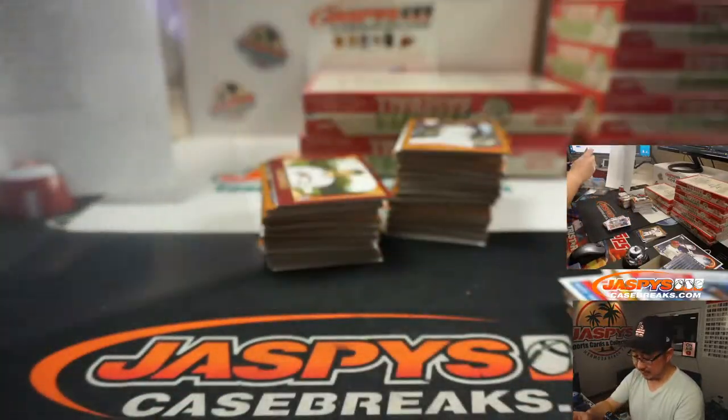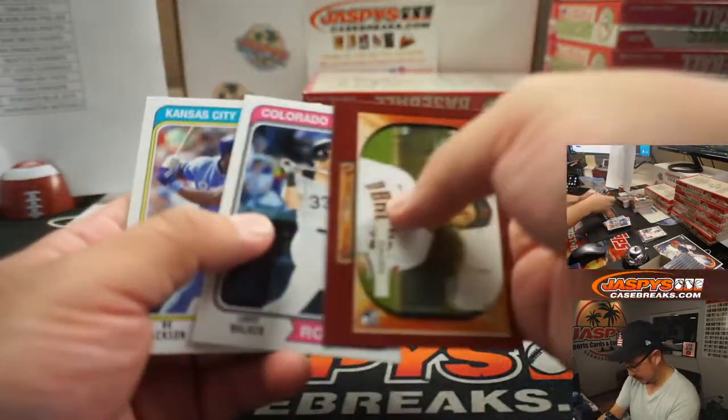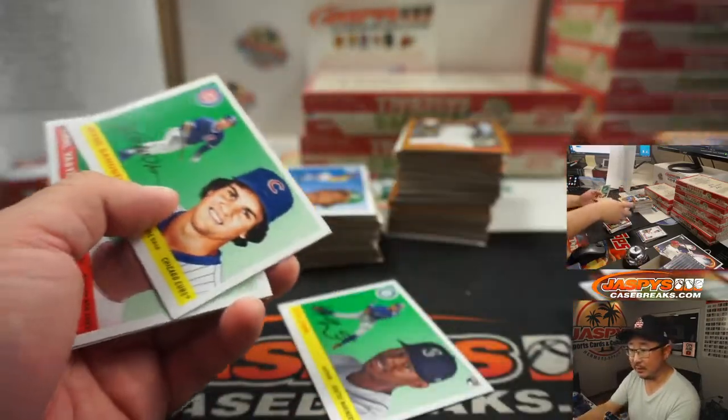Albert Almora had a great start. Kyle Lewis having a great season.